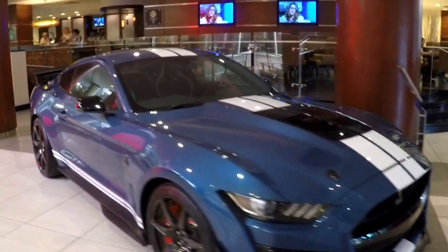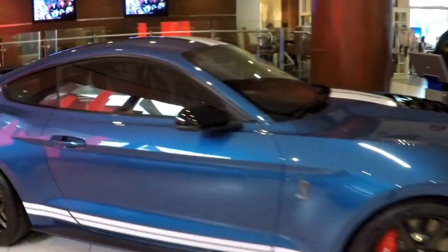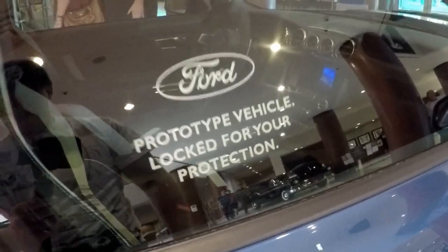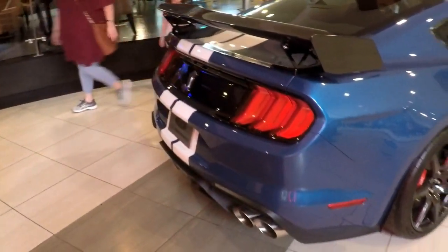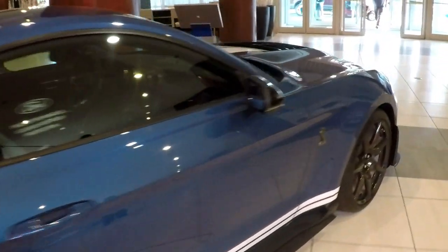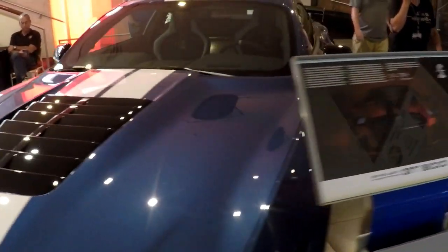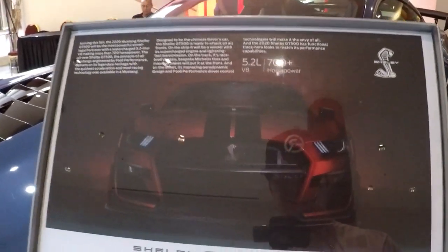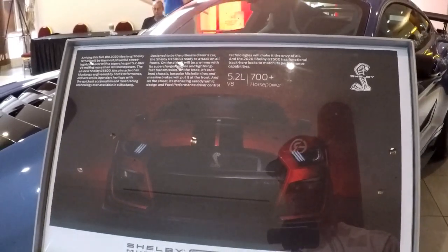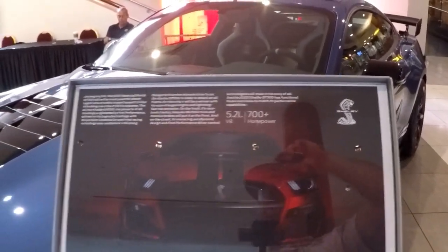So this here is the GT500. And it is in fact a prototype vehicle. But look at that color. Is that not something? Probably can't even see in there very well. This is a glare. Look at this car though. Look at this car. Is that not something else? And we've got a Thunderbird over here that I'll take us over to go look at. 700 horsepower. The 2020 GT500. Supercharged 5.2 liter V8. Lord have mercy. Alright, let's run over here real quick, take a look at the Thunderbird, and we'll get moving along.